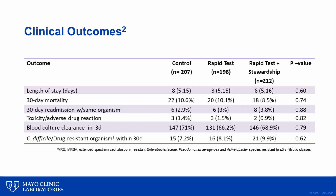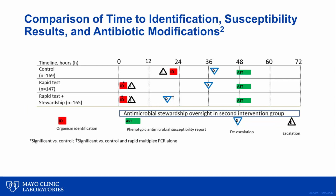There was no effect on length of stay, mortality, 30-day readmissions with the same organism, toxicity or adverse drug reactions, time to blood culture clearance, development of Clostridioides difficile-associated diarrhea, or acquisition of drug-resistant organisms between the study groups. However, antibiotic escalation occurred sooner in both BCID groups compared to the control group, and time to de-escalation to appropriate antibiotics was notably shortest in the BCID group with concomitant antimicrobial stewardship intervention.